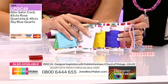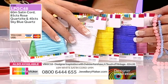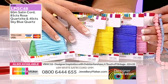Wait, am I right in saying this comes with the 2 strands? I am, aren't I? Yeah. It's just not on my graphics up there. You have got 85 carats worth of the rose quartzite, and you have got 40 carats worth of the sky blue quartz.